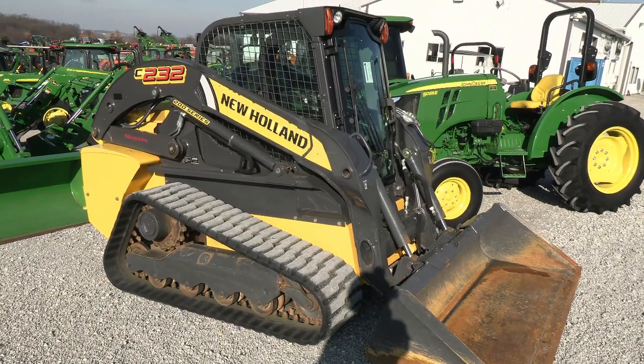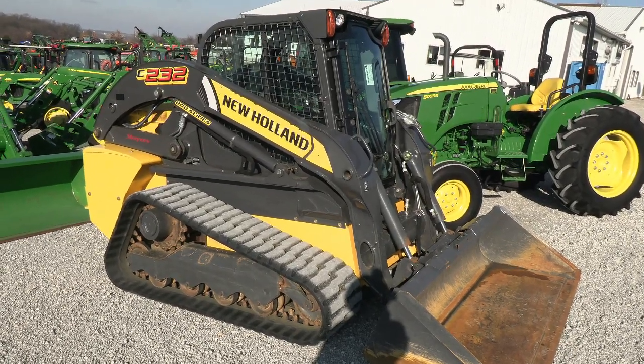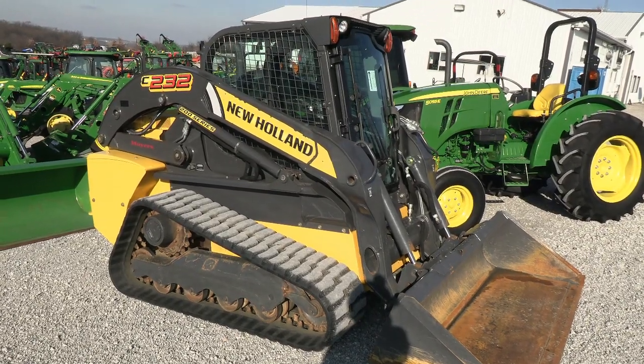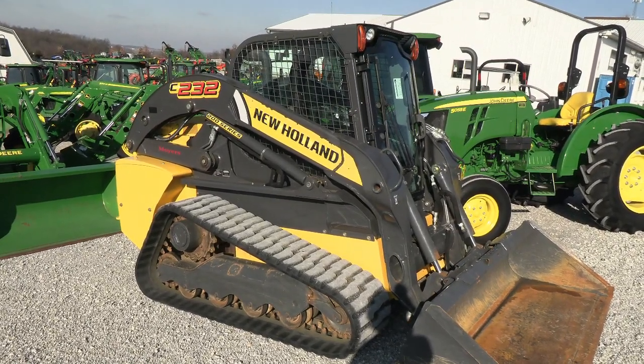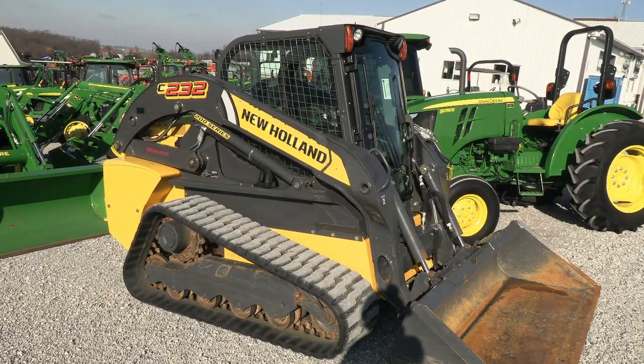Today we're showing you a 2016 New Holland C232 compact track loader. Nice clean unit, has just under 500 hours on it. The unit is a two owner machine. It has never been on a construction site, has been owned by two farmers locally here. The first owner had it for the bulk of its life.